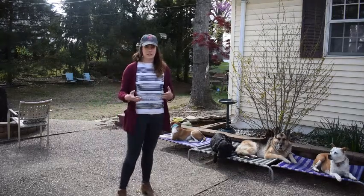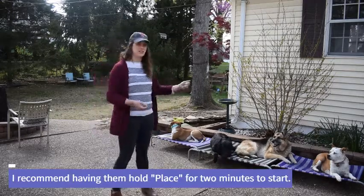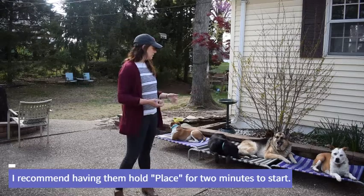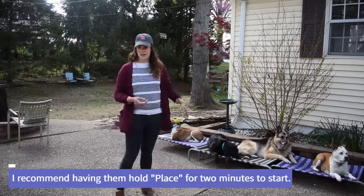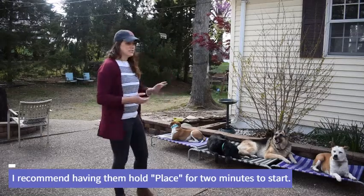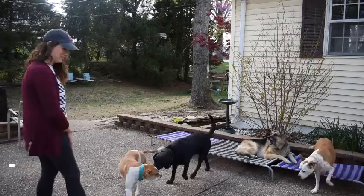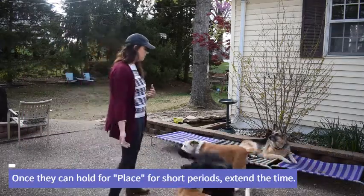If your dog hasn't perfected the place command yet, that's okay. You can do it for shorter terms. You can have them on a leash if you need to, whatever works. But in this case, I'm just asking them to stay there. I might sit down, have something to eat. Essentially, they just need to stay there until I give them the command, which is free, free, and then they can all get up. And then if you want to put them back on their place, same thing.